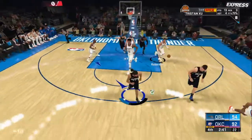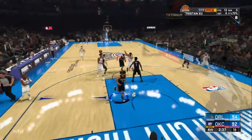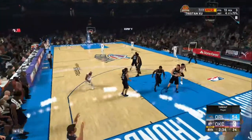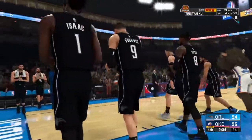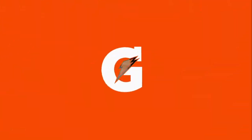Gallinari against Ross. Some solid defense from Gallinari to take the lead. And Chris Paul hits from deep. Paul's got 11 in the second half. Yeah, just love how Chris Paul steps up and nails crucial baskets. A huge momentum-changing shot there.